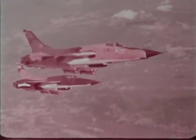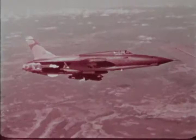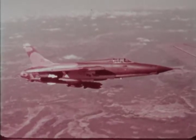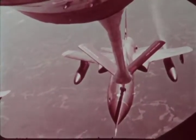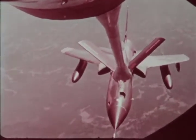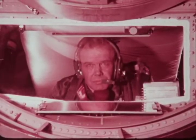The same thing applies to fighters that bomb Vietnam targets from bases in Thailand. These birds are so loaded down with bombs, they use a lot of fuel just getting off the ground. So after they're airborne about 15 minutes out, we top them off with 5,000 or 6,000 pounds of fuel. It makes you feel pretty important to see them come up. You give them fuel, you see them go away, and you know you're a part of it.